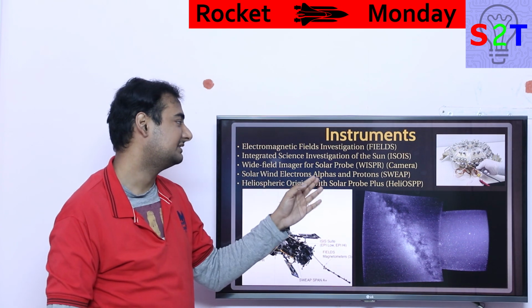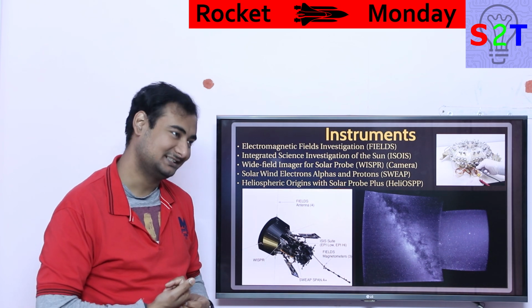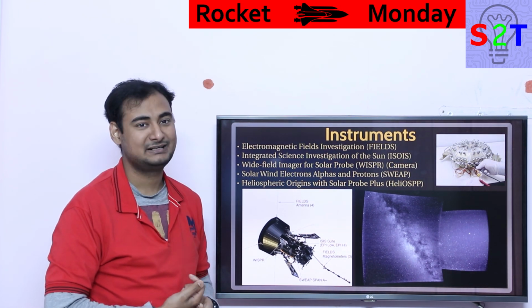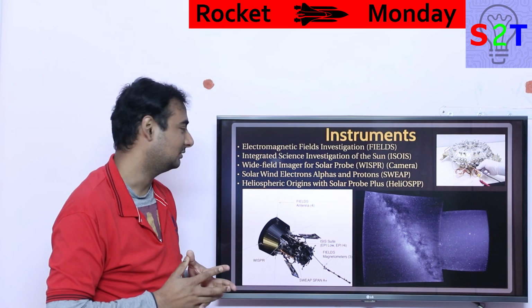Then we have the Integrated Science Investigation of the Sun. Now the actual name of that would be ISIS, but again, because of political reasons, it was renamed to ISOIS, with the O standing for the sun. So you can understand that politics happens.